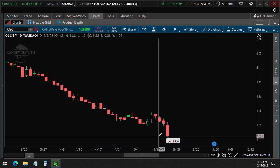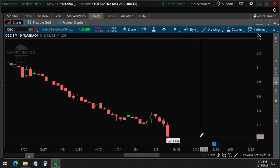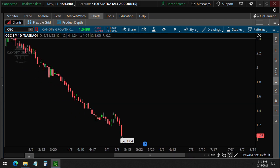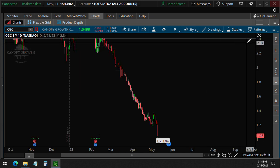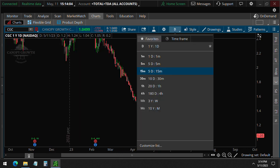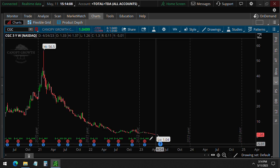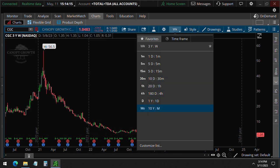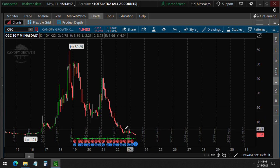For context, let's take a look at when was the last time CGC was trading at $1. So we zoom out and try to find that. Actually, let's go to the 3-year weeklies. Okay, so in the past 3 years, this is still the low. Let's go back 10 years for the monthlies. And there we have it.